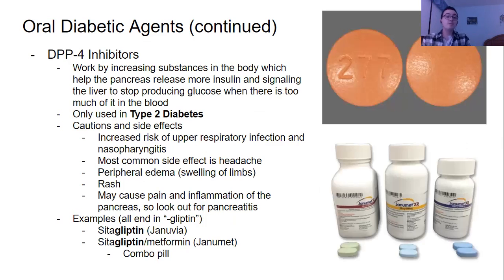Now we have our DPP4 inhibitors, and that's just after another pharmacologic pathway that we're naming them after. They work by increasing substances in the body which help the pancreas release more insulin and signal the liver to stop producing glucose when there's too much glucose in the blood. So they're sort of facilitating that glucose metabolism in the body, as well as helping the pancreas along if it feels a little bit burnt out, because it's only used in patients with type 2 diabetes.